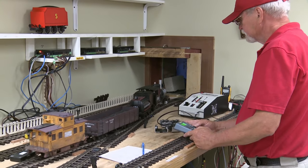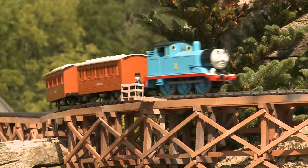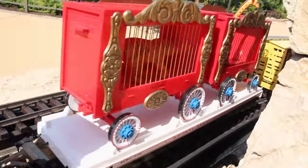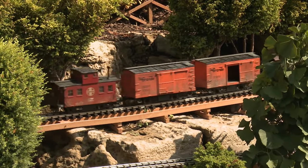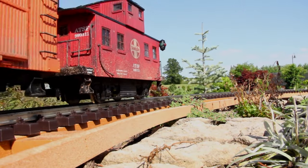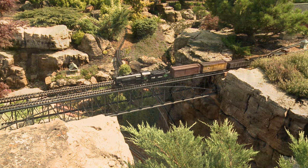Dave has fun operating the trains with a handheld controller. Each locomotive is given a number and has its own computer chip. Dave sends a signal to the locomotive from his hand controller. The signal tells the locomotive to go or stop, go faster or slower, even to ring its bell or blow its whistle. It's all very high tech, and it works, most of the time.